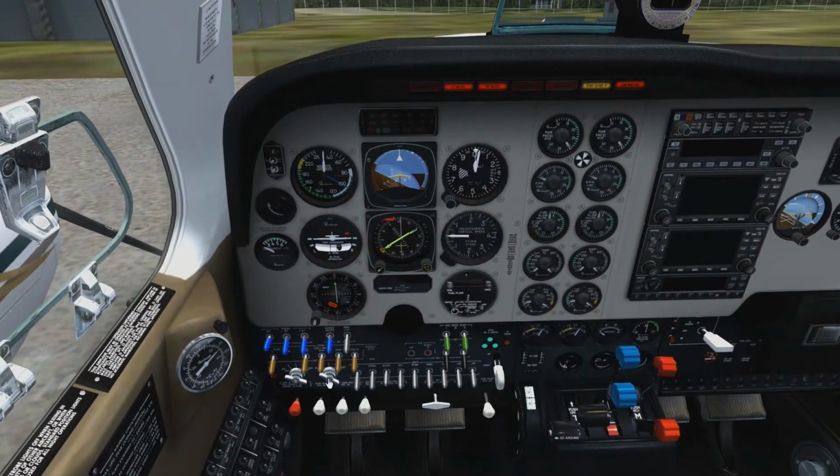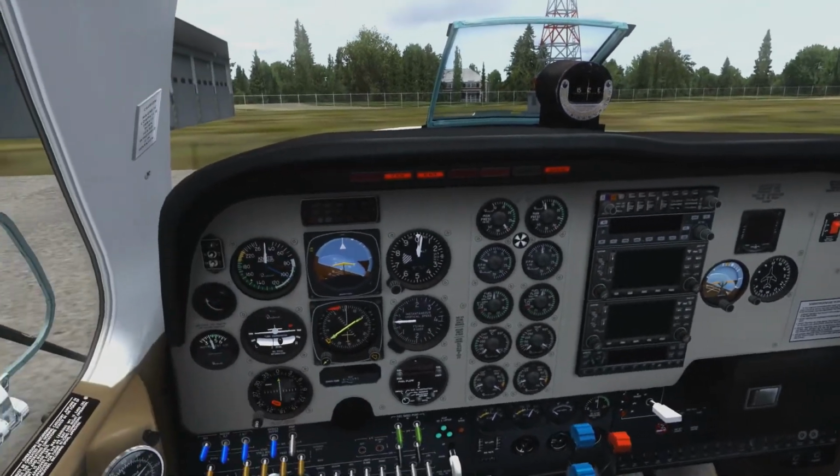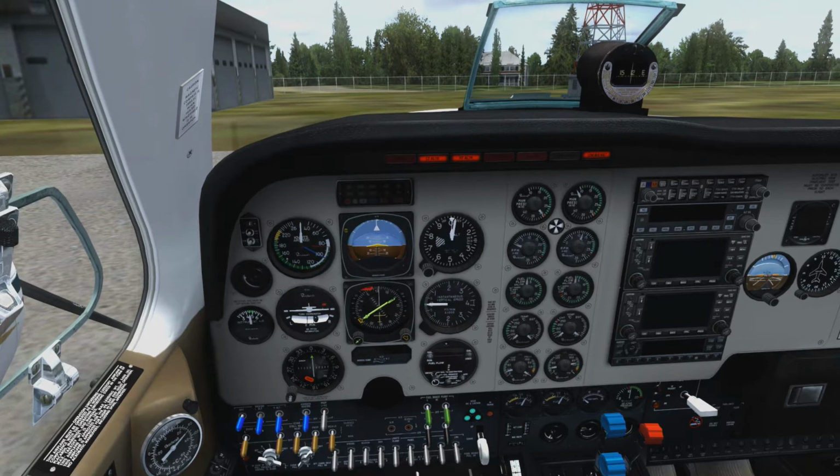Alright, let's go ahead and see if we can't get this started up. Throttle 900 to 1000 RPM after start. So bring it down just a little. Right there is pretty good. Might fall a little. Alright, oil pressure. In the right engine, we do have oil pressure over here. That looks good.